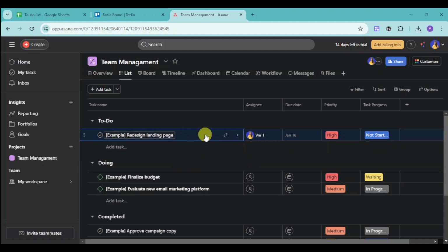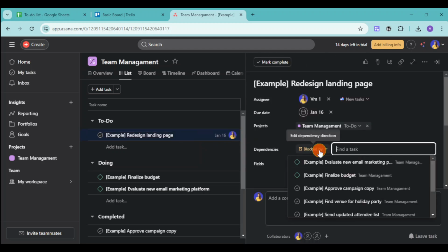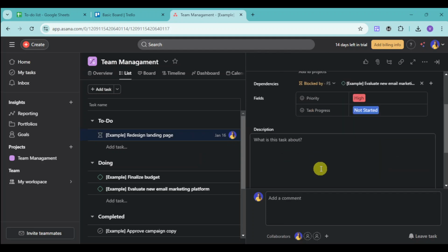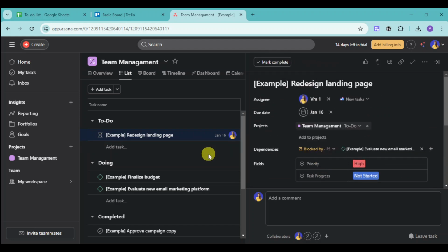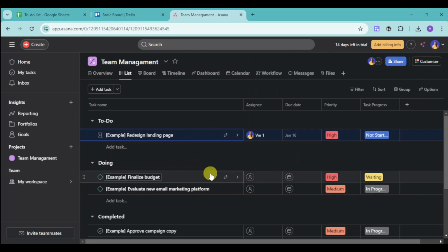So let's do that right here. Let's click on it. Then click on this add dependencies. So let's choose in here this evaluate email. And then once it's been added, if this is actually not yet done, you won't be able to do this right now because this one is not done yet. Which means that you need to finish this one first before doing this other one, and vice versa, depending on the dependency that you have added.